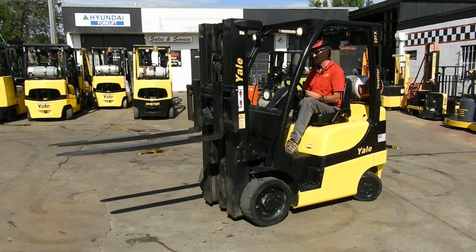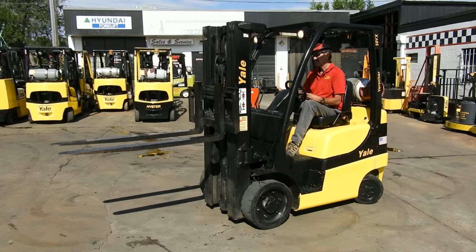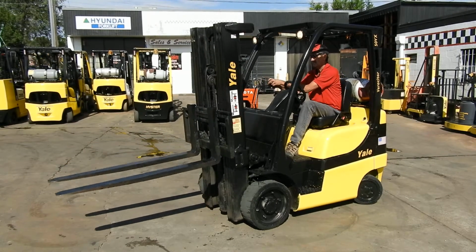It's showing us the forward tilt, back tilt. This forklift's equipped with side shift, around 7 inches of side-to-side movement.